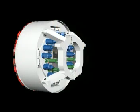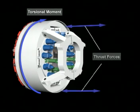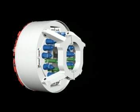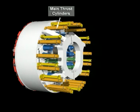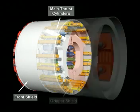Of particular importance for the double shield is the transmission of the torsional moment resulting from the excavation and the required thrust forces between front shield and gripper shield. The thrust forces working in the longitudinal direction of the tunnel are produced by the main thrust cylinders, which connect the steel structure of the front shield and the gripper shield.